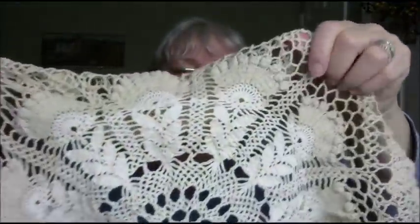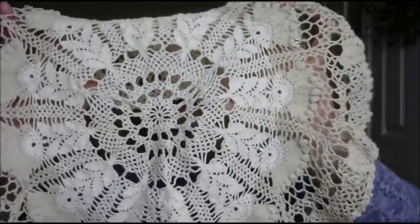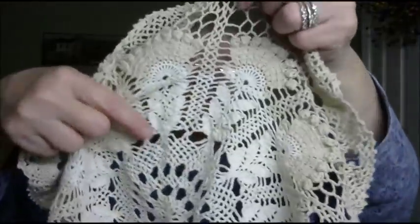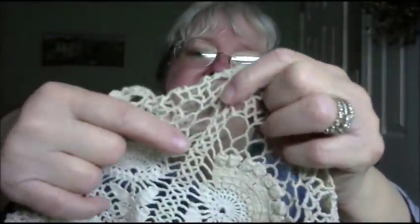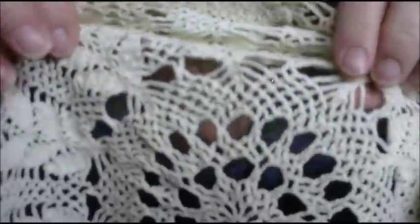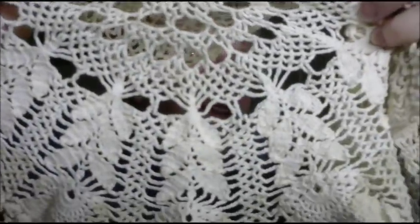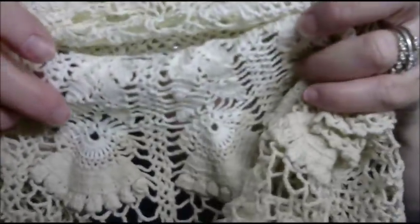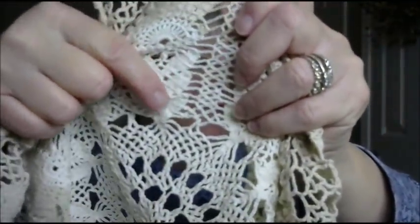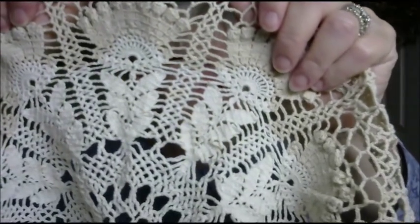And this one is two-toned. Let's see if I can hold this up. You can see it changes color. It starts a cream and then it goes out to a tan. And this also has some texture along the edges here. There you can see it really, really well. And it has a picot edging to it. And then there are these flowers where these come out. If you look at them, now that I'm looking at it in the monitor, I can see it. This is a flower, and here are the leaves. So there you can see it.